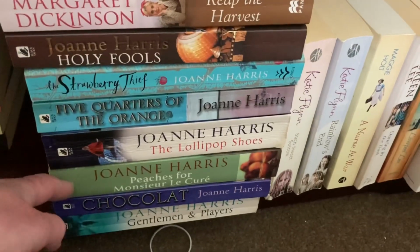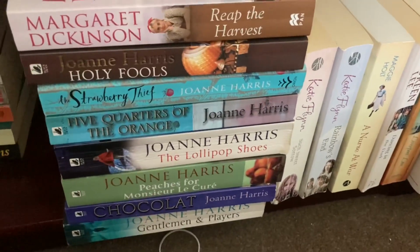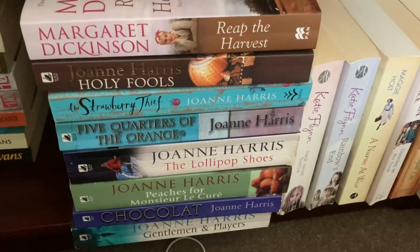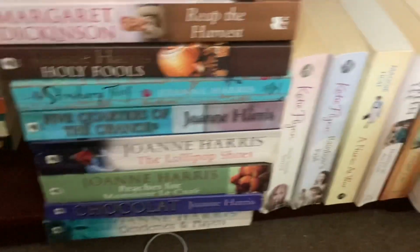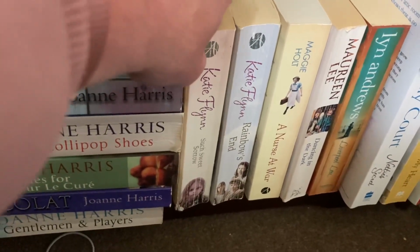Lollipop Shoes, Peaches from Mechilica and Chocolat. And then we've got another Joanne Harris. So this is my Joanne Harris pile, which is basically inspired by the lovely Charlie from Charles Heathcote. Then we've got some Katie Flynn books, which I've had for ages and I need to get to.